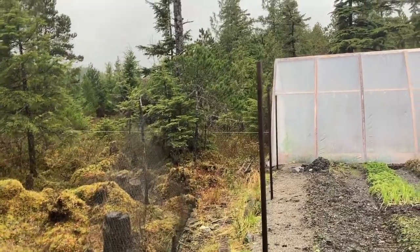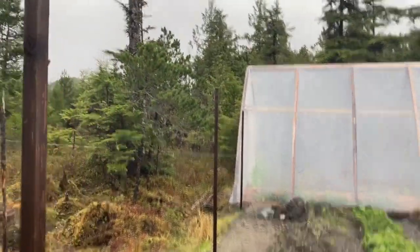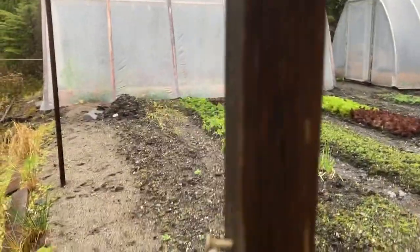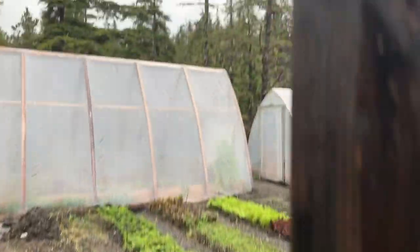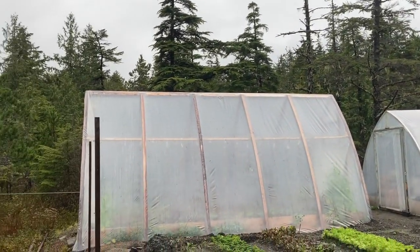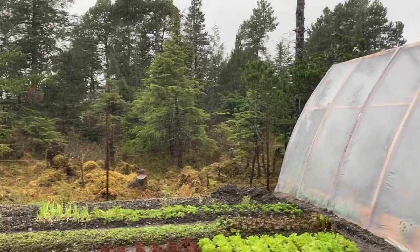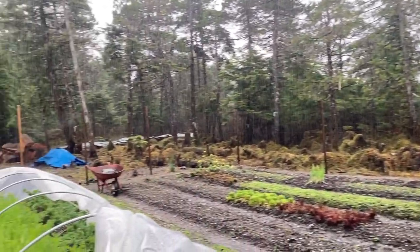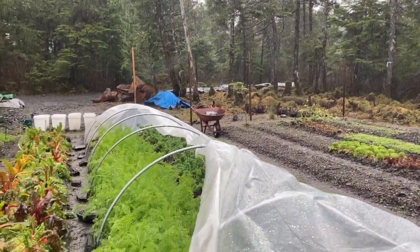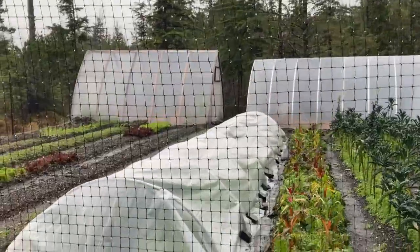The fence posts are held on by little screws that I snagged the netting on. Okay, so I got the fence up over there. You can't see it, it just started to pour down rain as I'm trying to pull this tunnel back together. Okay, so I've got everything pinned down.